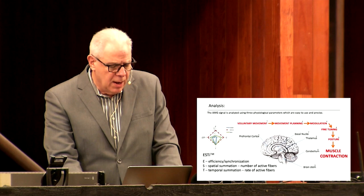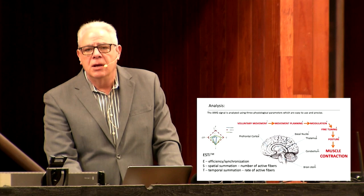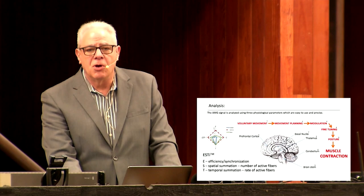You've seen a slide earlier today of an animal brain. This slide depicts the same thing. Voluntary movement begins as a thought in the prefrontal cortex.